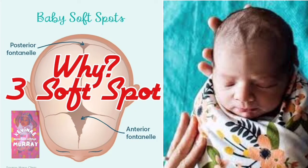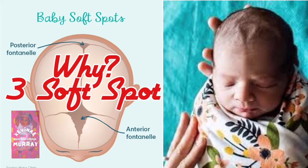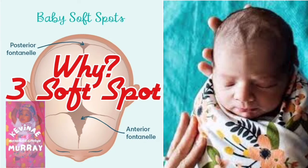Your baby's soft spot might seem delicate and sometimes even look a little strange, but some occasional bulging and pulsing is par for the course, and it will eventually go away as he or she gets a little older, which will happen sooner than you think.